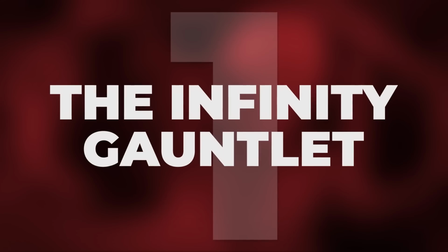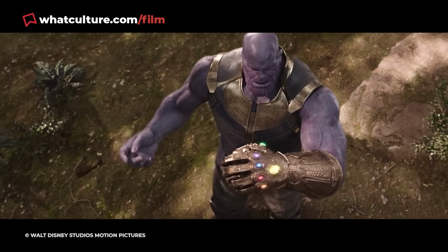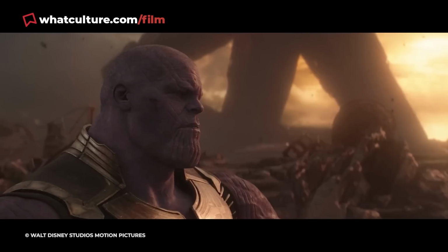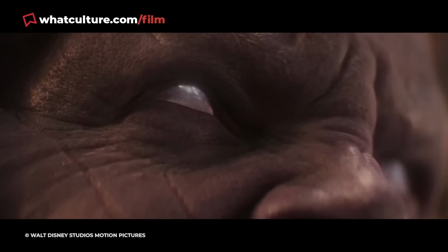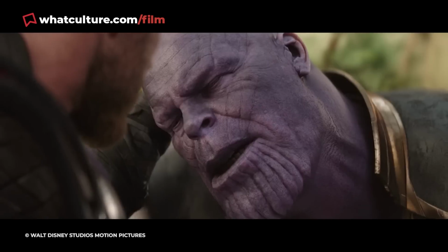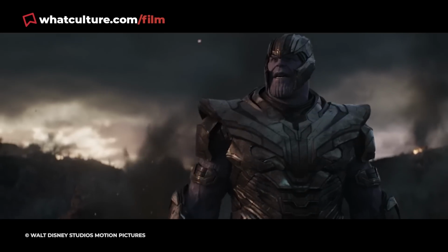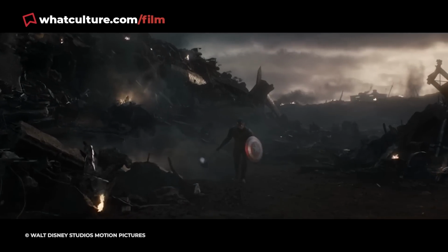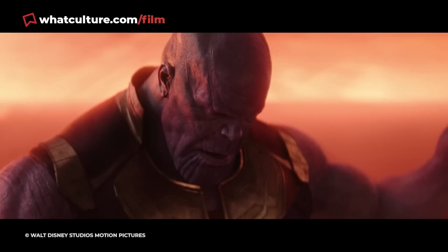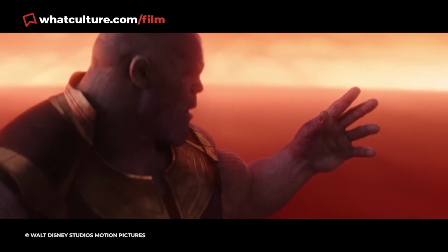Number 1, the Infinity Gauntlet. And finally, could there be anything else for our pick for number 1? The Infinity Gauntlet grants the wearer virtually limitless power that's near impossible to overcome. If the gauntlet is fully loaded with all 6 Infinity Stones, the user can freely manipulate the elements of space, time, reality, power, mind, and soul, and even combine different stones for more powerful effects. Well, as long as they're strong enough to withstand the power output from when they do click their fingers.